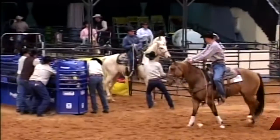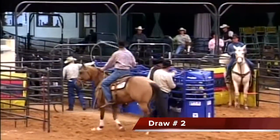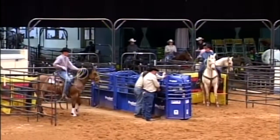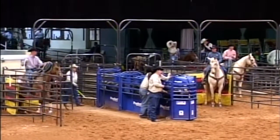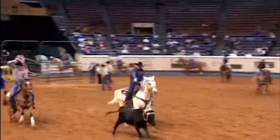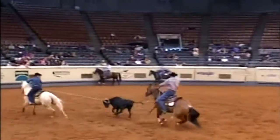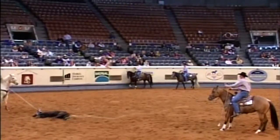Draw number two. Horse backs into the corner. Seems to be a little nervous. Score minus half. A little behind on running rate. Minus one. Okay position. Score zero. Didn't quite take the hit as good as some horses. Minus half. Total score, 68.